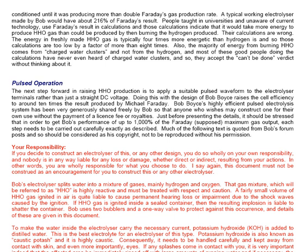Also, the majority of energy from burning HHO comes from charged water clusters and not from the hydrogen. And most of these good people doing the calculations have never even heard of charged water clusters. And so they accept the "can't be done" verdict without thinking about it.